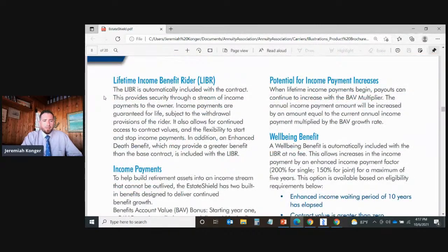And so part of the way that you're able to benefit from the lifetime income portion of this annuity is through the lifetime income benefit rider, which is also referred to as the LIBR. The lifetime income benefit rider is automatically included with this contract. This provides security through a stream of income payments to the owner. Income payments are guaranteed for life, subject to the withdrawal provisions of the rider. It also allows for continued access to contract values and the flexibility to start and stop income payments.